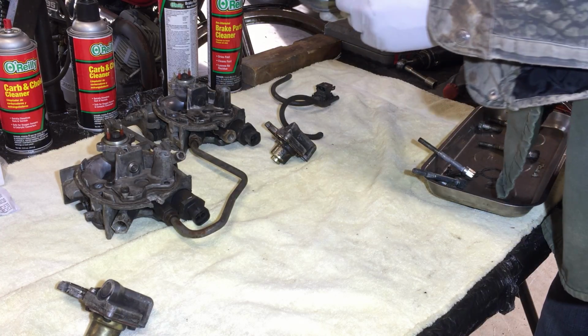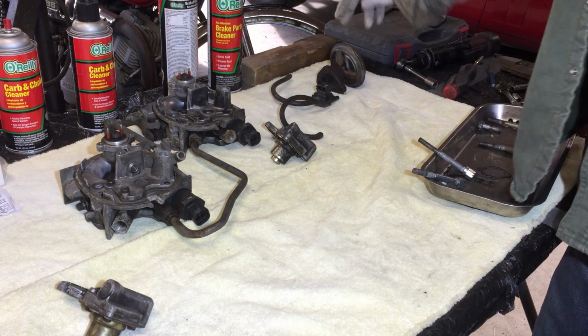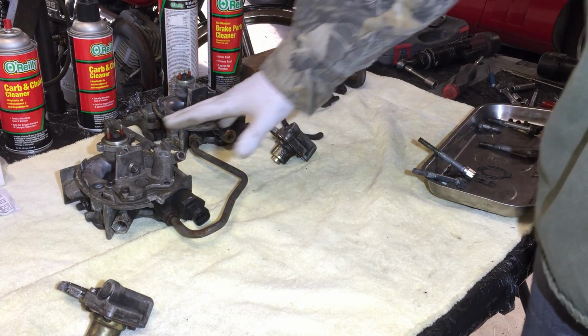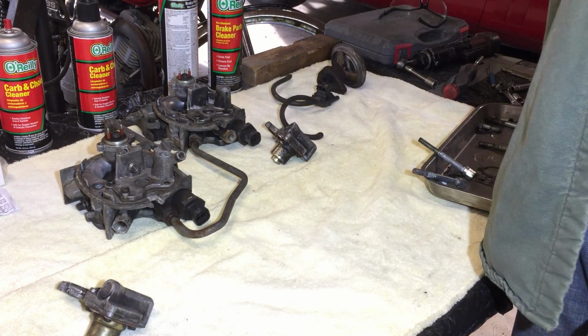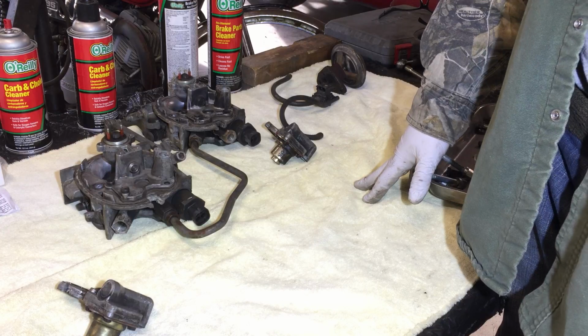And up here in Alaska, we don't have any emission program anymore because our air has been cleaned up. So I'm going to get an EGR block-off plate and just get rid of that whole issue. So I think that's our actual fix, but we're also going to clean everything up. Probably going to end up replacing the O2 sensor as well.